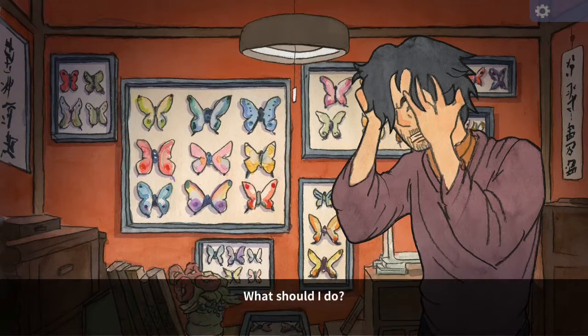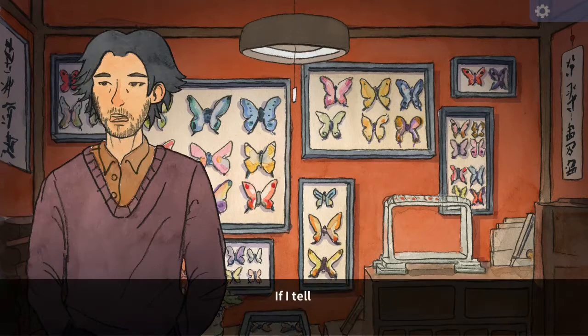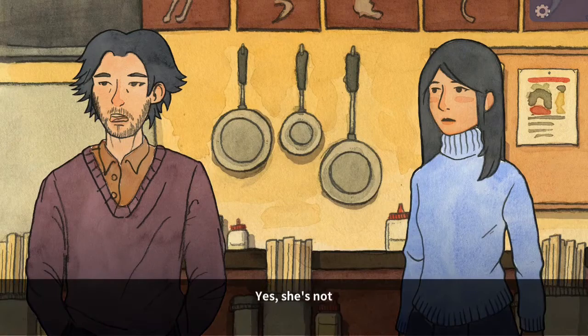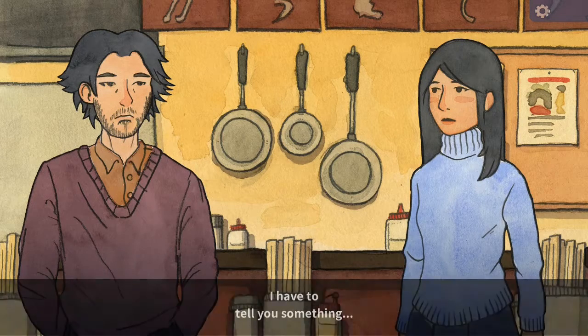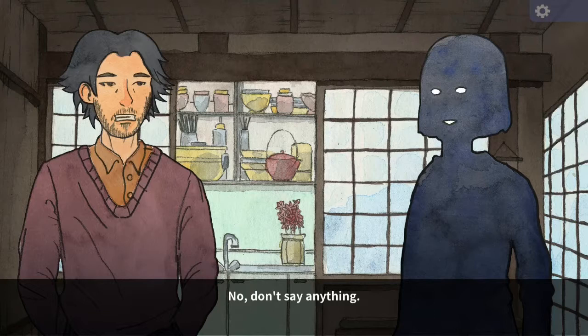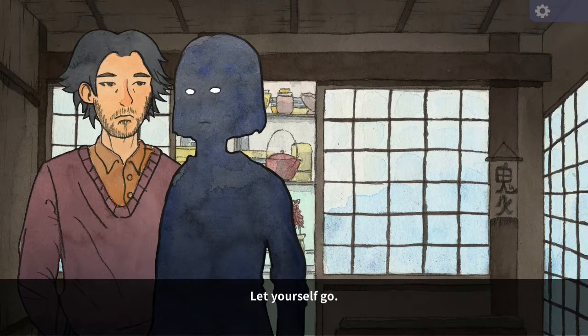Crazy Dollmaker who totally murdered that little girl? I mean, what should I do? If I tell her, if I explain everything, maybe she'll understand. Yes, she's not like the others. Are you okay? I have to tell you something. Got it? No, don't say anything. Let yourself go.